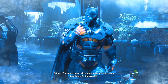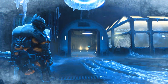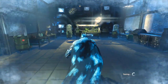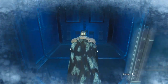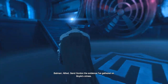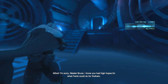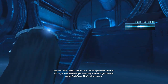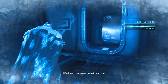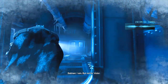The supercoolant Victor uses in his suit is the same fluid I need for the cryo drill. Alfred, send Gordon the evidence I've gathered on Boyle's crimes. I'm sorry, Master Bruce. I know you hoped Ferris could do great things for Gotham. That doesn't matter now. Victor's plan was never to kill Boyle. He needs Boyle's security access to get his wife out of Gothcorp. That's all he wants. And now you're going to stop him? I have to. And are you still going to need that gurney? I am. But not for Victor.